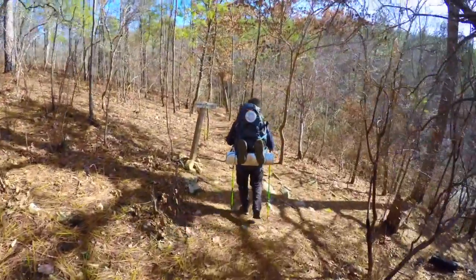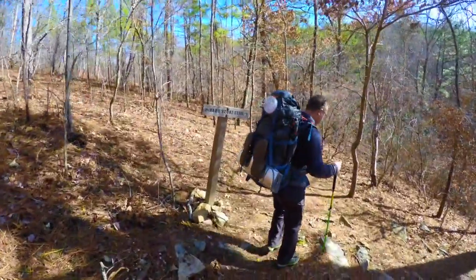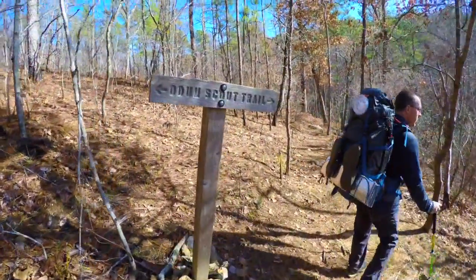So we're nearing the end of the trip, and here's your Odom Scout Trail to the left.